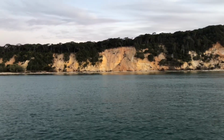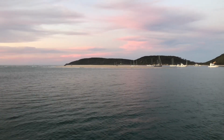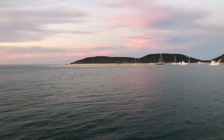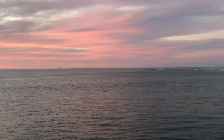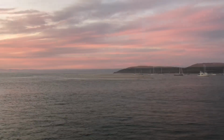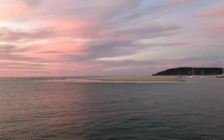You could just see this erosion, this avalanche that happened here. We are arriving at our anchorage. Those beautiful views around us gave us an idea, and we had a slight change of plans. Instead of crossing the Wide Bay Bar tomorrow morning to Fraser Island, we decided to spend a day at Rainbow Beach. So tomorrow we will do the walk to Double Island Point and to the lighthouse on top of it.